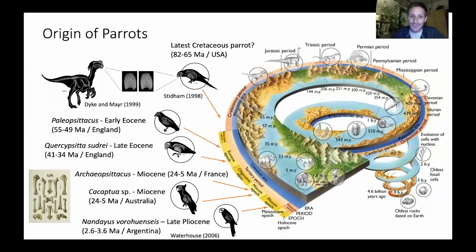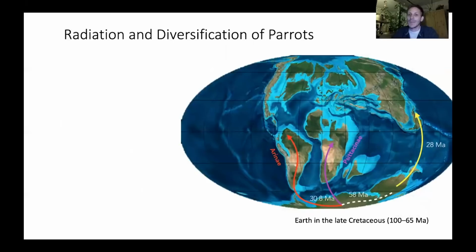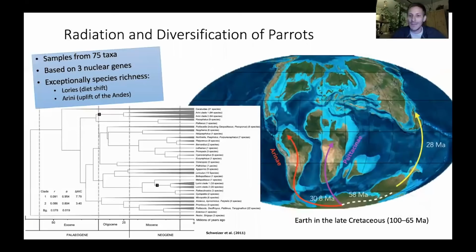And of course, for other wildlife too, I'm just talking here about parrots specifically. And if you put the origin of parrots on a global scale, this is how Earth actually looked in those times. So this is the time that we suspect the parrots originated. So that's around the Cretaceous time, 65 million years ago. Earth looked something like this.